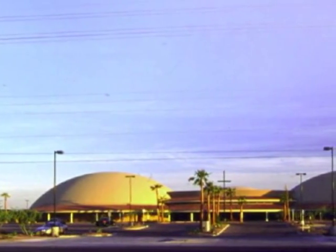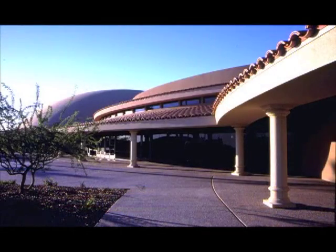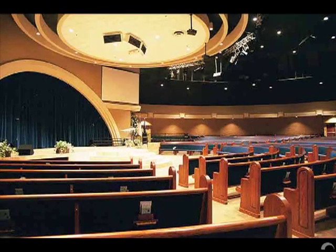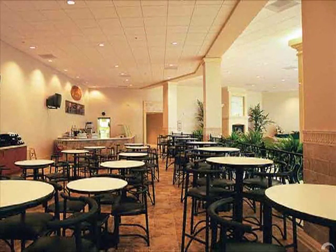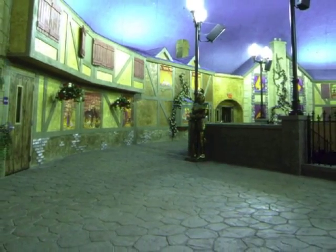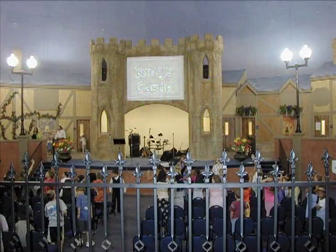At Living Word Bible Church in Mesa, Arizona, three domes were completed in July 2001 at a total cost of $7.5 million. The first dome is a 2,000-seat sanctuary in which religious services are televised and concerts, theatrical productions, conferences, and conventions are held. The second dome holds classrooms, a fellowship hall, a 100-seat combination cafe and dinner theater, and a gymnasium. The third dome is dedicated to the children. It houses classrooms, play area, and more.